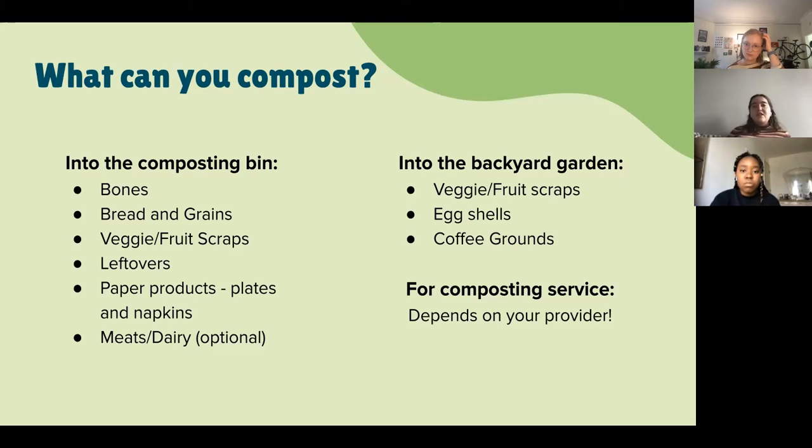So if you're just throwing things right into your garden, like you're doing the simple composting I'm talking about, you can just throw veggie and fruit scraps, eggshells, and coffee grounds right into your garden at home, and they'll degrade over time and add nutrients back to the soil. And if you're using a service or dropping it off at a free spot, it really depends on what they are going to take and how they are doing their specific kind of composting.